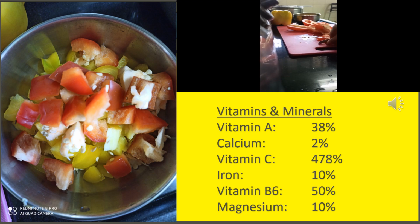Iron, we know, is very good for blood formation, we are getting 10%. Calcium and magnesium, both important for bones, we are getting 2% and 10% respectively. Vitamin B6, another important vitamin, which is of great importance even for pregnant women, we are getting 50% in just one meal. So do we see how good this vegetable is?